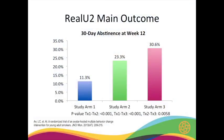Yes. So the question was, can we try to understand what's the relative benefit of using an avatar, a digital character, versus having a live person involved? At least for the primary outcome, that would actually be shown here, which we can start to do because we had the 3-arm design. These would be the rates of stopping smoking, where it would go from 11 to 23 with just the digital character. And if you add the person on top of the digital character, you can get another 7 to 8%.